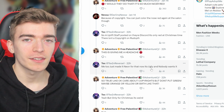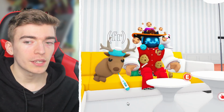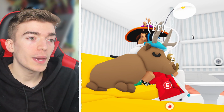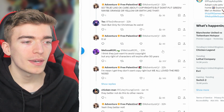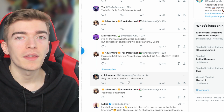and it has decreased the pet's value. Obviously, if you're trying to trade for a pet, it's got to look pretty cool, especially if you're trading a bunch of expensive pets to try and get a neon reindeer, since this pet literally came out in 2019. But let's have a look at some of the other comments and see what people are saying. Someone said they better not do this to other neons.